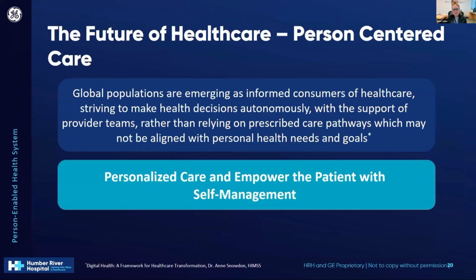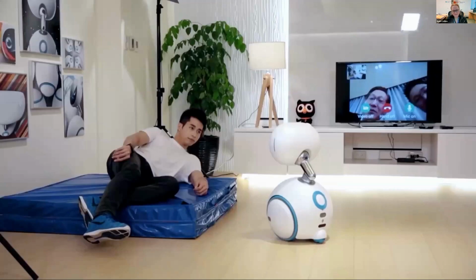Global populations are emerging as informed consumers of healthcare. Not all of them are now, but they're striving to make decisions autonomously and with the support of provider teams, rather than relying on coming to the emerge and prescribed care pathways, which may not be aligned with their personal needs. And so this phase of the command center really helps us focus on personalized care and empowering patients with self-management, patients and their families.